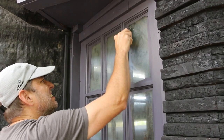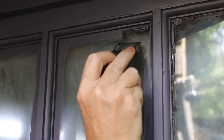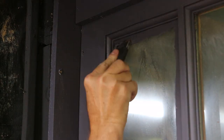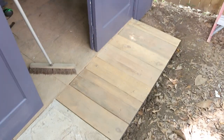All right, one last grit building opportunity, which is to use a razor blade to clean up these windows. We'll put this in the satisfying category. These windows will need a good cleaning, of course, inside and out. There's just one more thing to do.